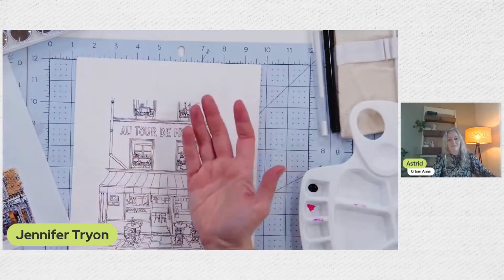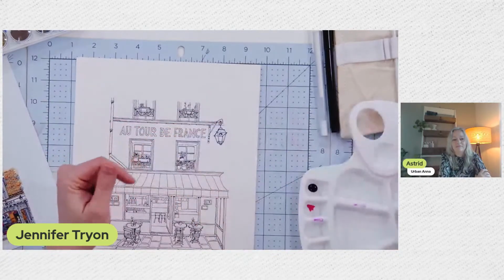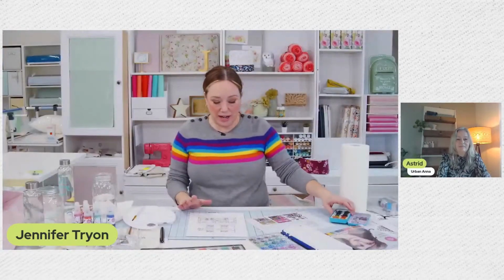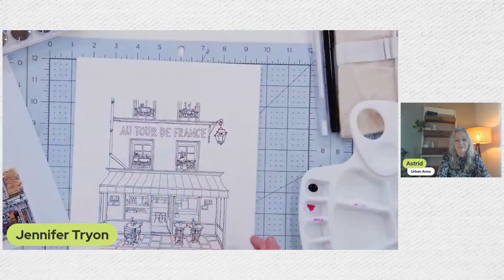Maybe you're using watercolor pencils. We've also got lots of liquid inks that came in the kit. Those, I think, would require a little bit more mixing for something like this. I would suggest either coloring it with the pencils or using a paint palette like this.